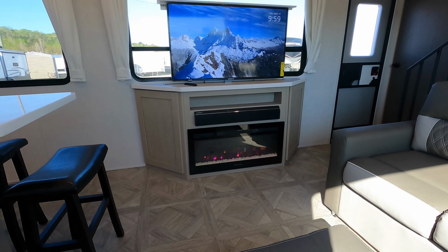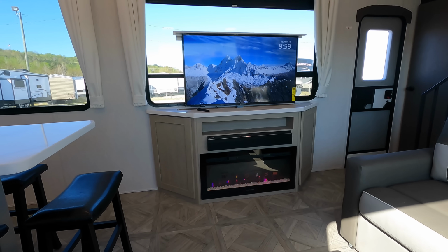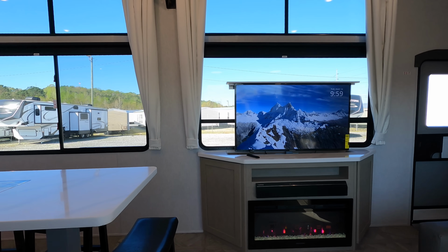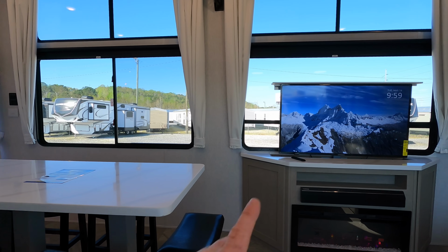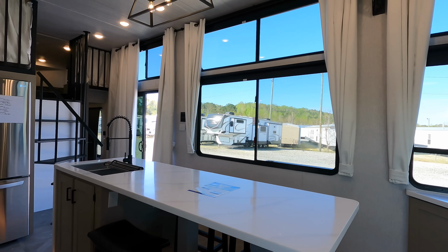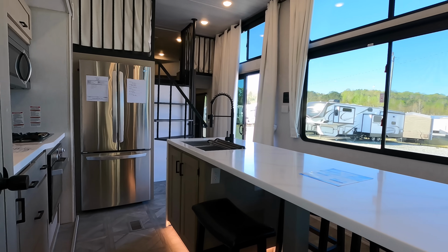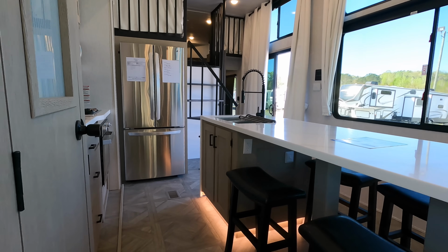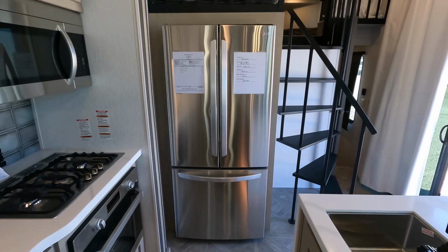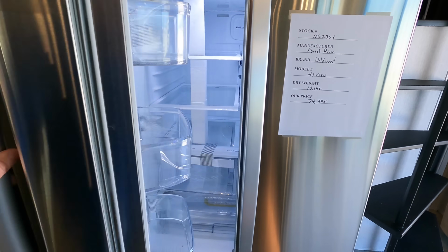Fireplace, you do have in fact 2 on board of this model. 50-inch flat screen TV. And all the countertops all the way throughout, next to the bed, the fireplace, your island, are all continuous with that solid surface. This is your view from the sofa. 18 cubic foot LG brand refrigerator. Freezers on the bottom, freezers on the top.